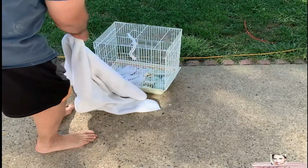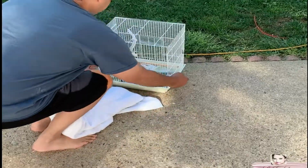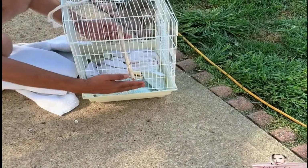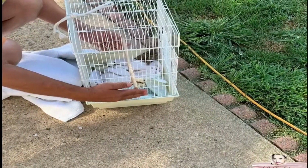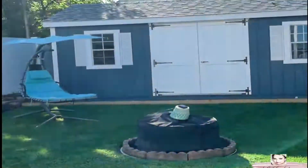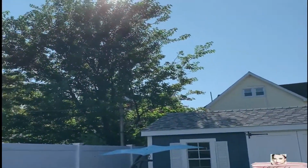So we went ahead and had breakfast, and we decided to go out and see if she was really ready to go. And she was so ready and so happy. She knows how to get out the door. We opened up the top, and there she went. She went off and flew to the tree.